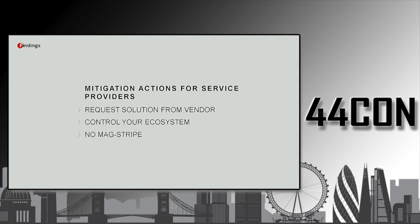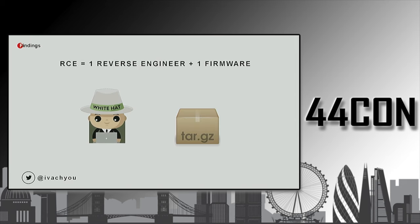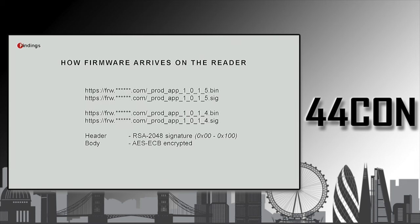For customers, recommendations are much easier. Just do not use MagStripe. Also, what we found is that sometimes getting full access to a mobile point of sale terminal is much easier than to a traditional terminal. For these purposes, you just need a good reverse engineer and an encrypted firmware so he can work on something. Let's discuss how the firmware updating process works and how to get an encrypted firmware.